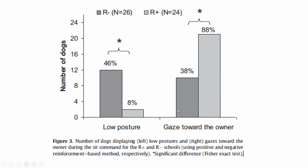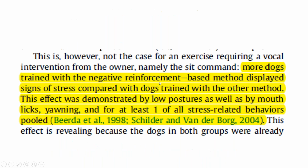Negative reinforcement is an absence of information. I don't know why people think this is not doing harm, but by and large it is. So they showed that more dogs trained with negative reinforcement-based systems showed more signs of stress compared with dogs trained with other measures, not just low body postures, but mouth licks, yawning, and stress behaviors that were pooled.